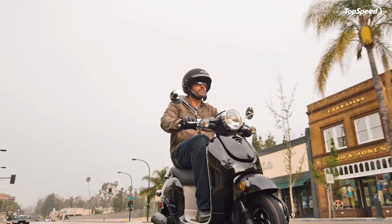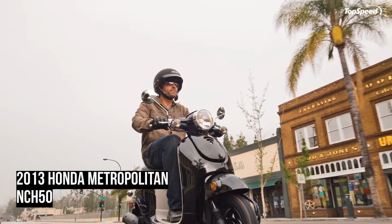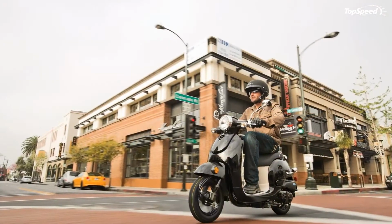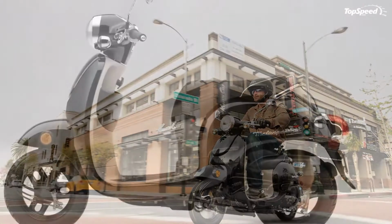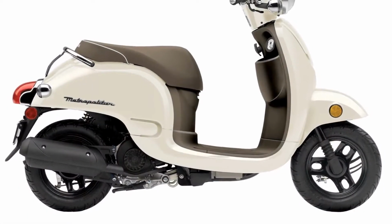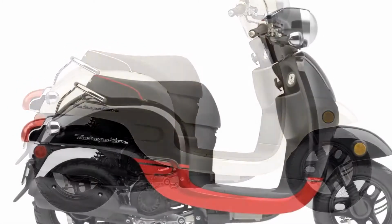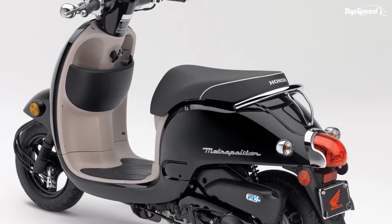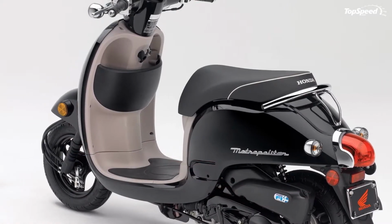The most distinctive styling elements of the 2013 model include a fresh headlight and meter setup, different handlebar and a new taillight assembly. As far as the practicality department is concerned, you get a 22-liter under-seat storage area large enough to stow a helmet and also a new inner storage bin that can hold a 1-liter bottle, plus a larger convenience hook to secure a bag.